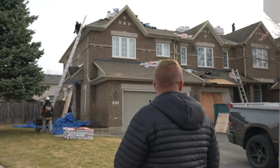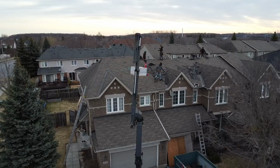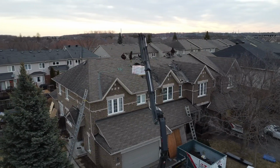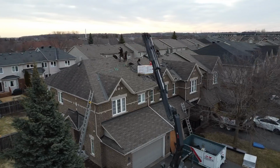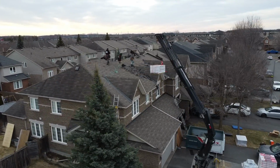So here you can see the guys are hard at work. Ripping the roof is the first step. So we're tearing off the old roof completely, inspecting the roof deck, and then we're going to start prepping the roof with new underlayment, so a leak barrier or ice and water shield, new ventilation, full system replacement going on here today. You know, we try to protect the landscaping as best as possible against any debris, haul all the debris away in our bins.